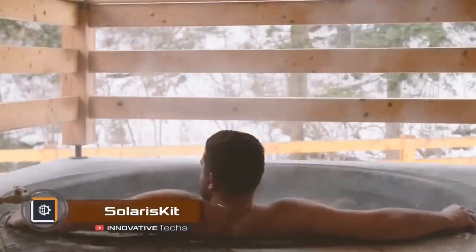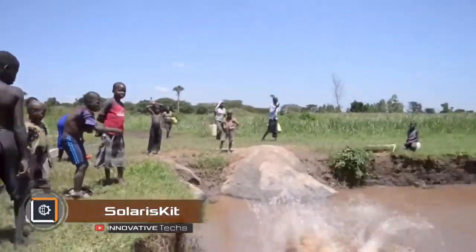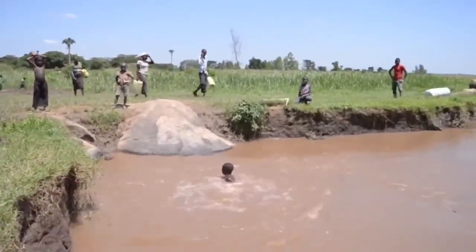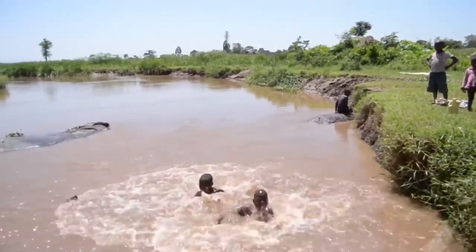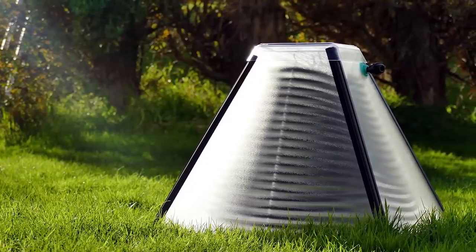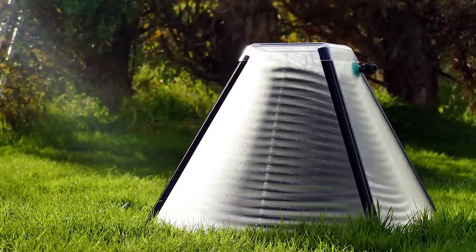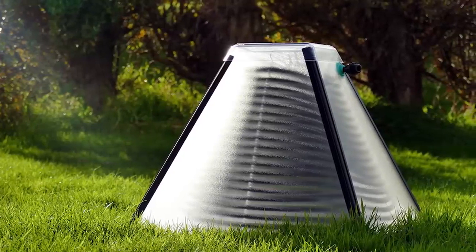Hot water is a luxury that many of us take for granted. However, in many parts of the world, hot water is as valuable as gold, and solar energy is used to extract it. The Scottish invention Solaris Kit is a compact and user-friendly solar water heater that can be assembled by a single person in just 15 minutes.